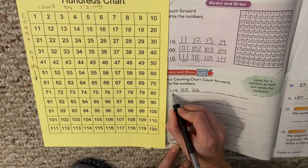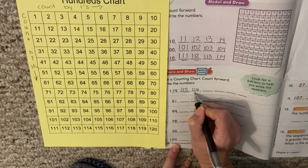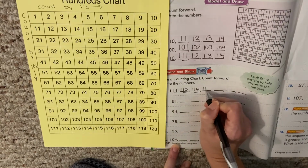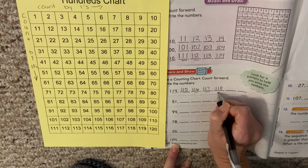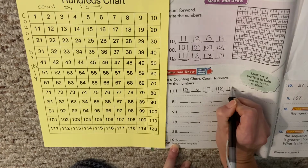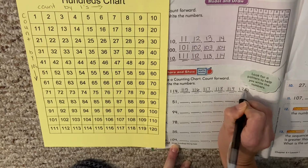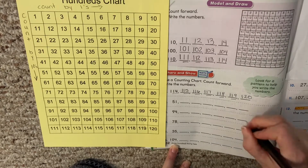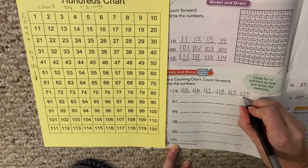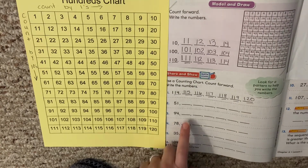All right, we had 114, 115, 116. We need 117, 118, 119, 120. How did you do? Did you get that? Yeah, and look at this, 100, and there's the number 20. All right, let's go on to the next row.